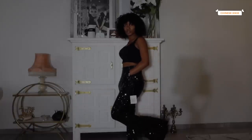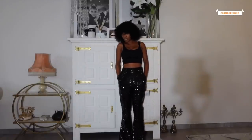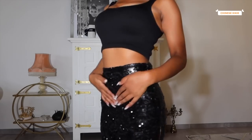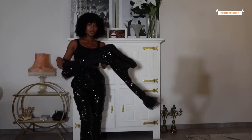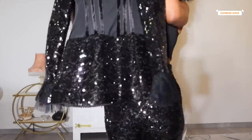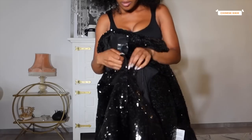Guys, I told you that this was not going to disappoint at any cost, at any time, because this is giving. Look at that. Look at the pants. Look at how shiny they are. Look at the material. I told you, let's have this, the coat. This is how the coat looks like, if you were not able to see it correctly before. And on the front, it's like this.